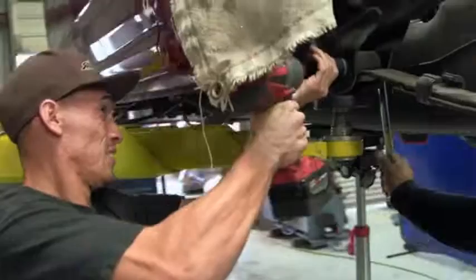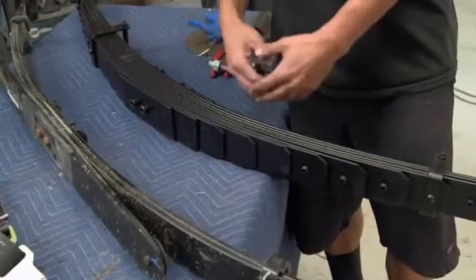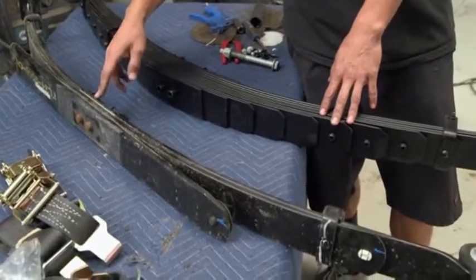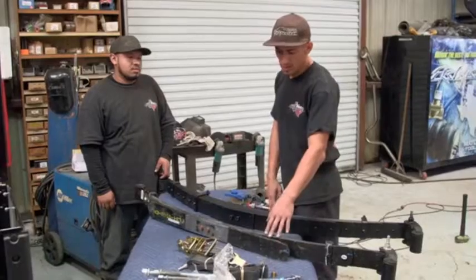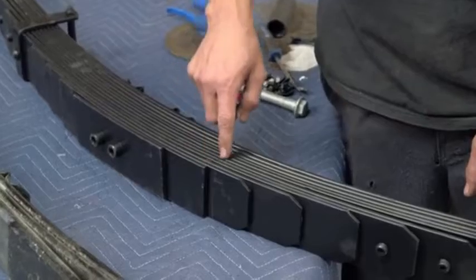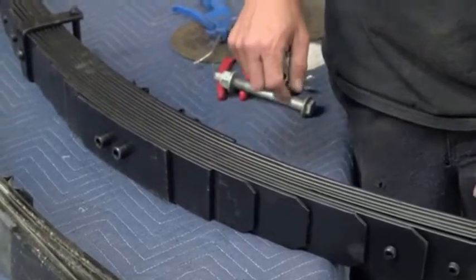This is our factory leaf spring. And this is our new spring we got right now. You can see the difference. One's way thicker than the other one. Our new leaf spring's packed with a whole lot more leaves for better absorption, whereas our factory one only has about three. So this one's pretty much made for potholes, and this one's made for big jumps.